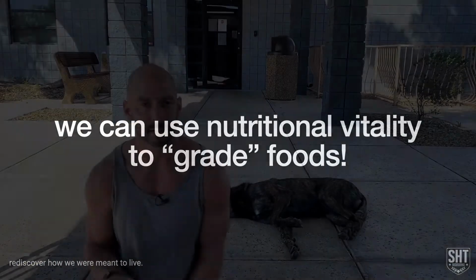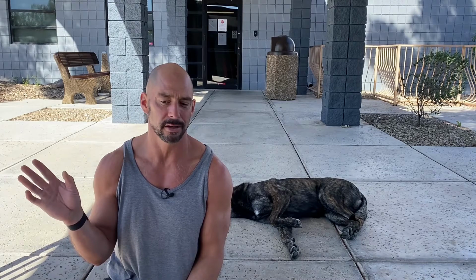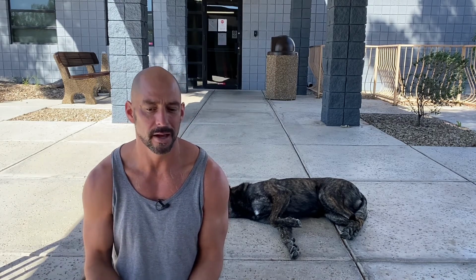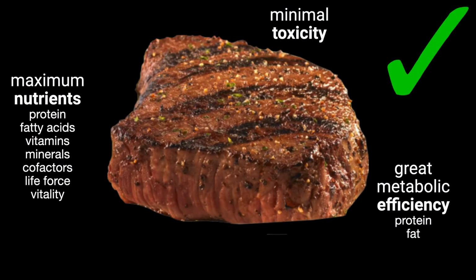So if I look at something like a piece of steak, first of all, anything in the real food realm is going to check out as far as nutritional vitality goes, but a piece of steak is probably one of the best things that we can consume. Why? Because it has maximum nutrients. A piece of steak has protein, it's got fatty acids, it's got minerals and vitamins and cofactors, it has a life force, a vitality, a perishability, which means when I consume that, I'm getting a lot of great stuff. Also, a piece of steak is going to have minimal toxicity.